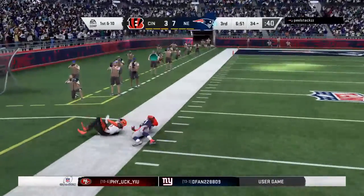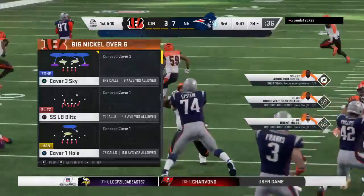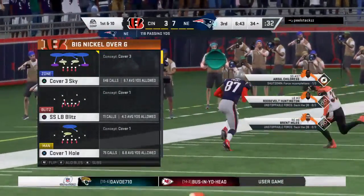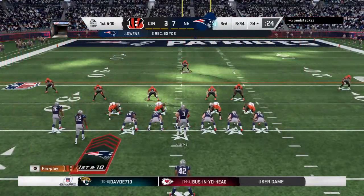See if they do just that. And they finally get him down, but not before he reaches the 34. A big play there for New England. 46 yards. So the big play changes the complexion of things.